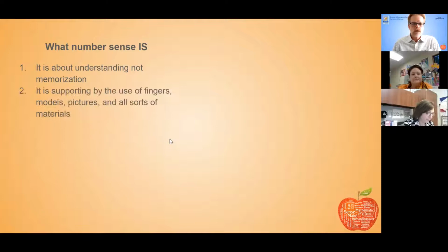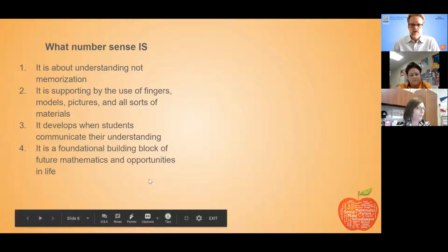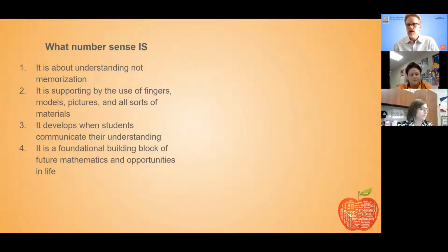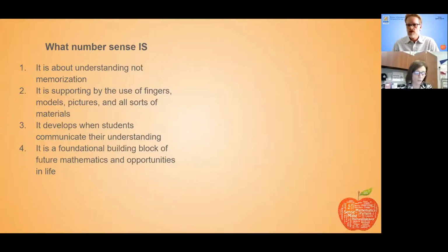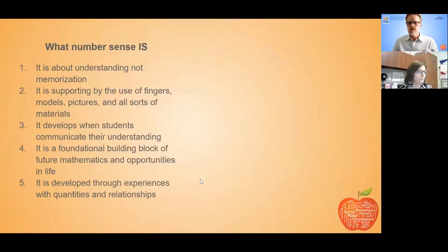So we also know that it can be easily supported, and it's very important that students use fingers and models and pictures and all sorts of materials as they're interacting with mathematics to help build their number sense. So it develops when students communicate their understanding, and we know it's a foundational building block for future mathematics and opportunities in life. The kids that seem to pick up fluency with facts faster and a deeper understanding later on of maybe ratios and proportions and rate in middle school, fractions, these are usually students that have a deeper number sense, a deeper understanding of those patterns and connections and relationships between numbers. And finally, it is developed through experiences with quantities and with relationships.